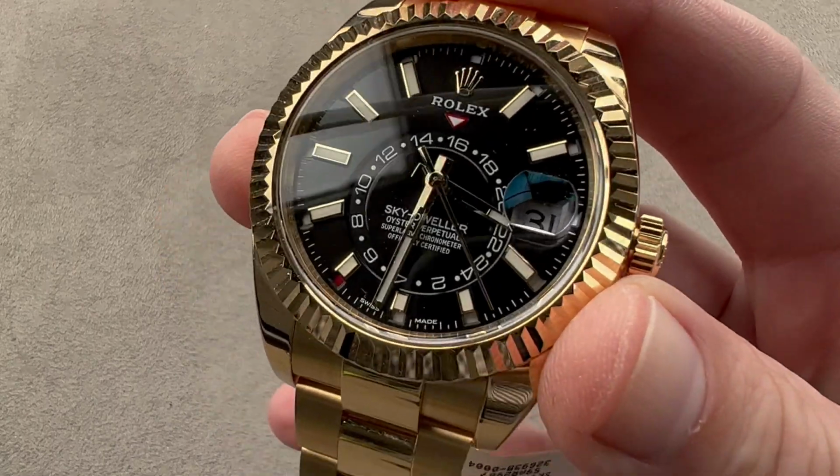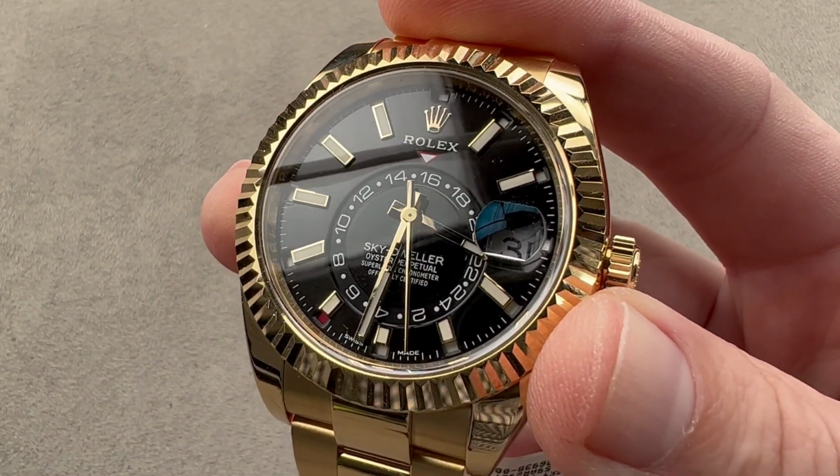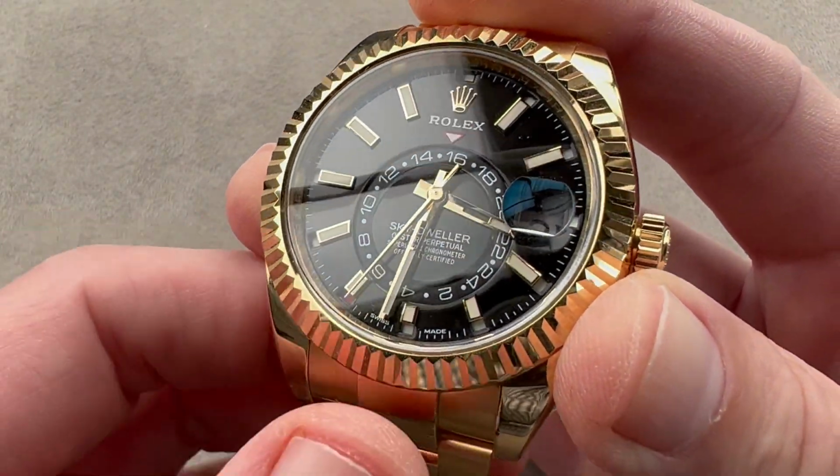And yes, Rolex even makes elements like the lubricants in the movement, the shock protection, Paraflex, as well as all the dial components. Rolex is a fully integrated manufacturer, making every part of the watch, including the Chromalight blue lume.